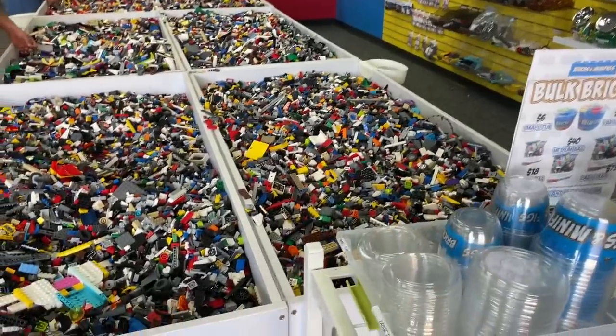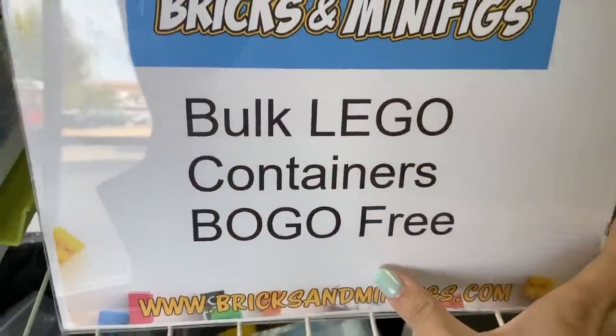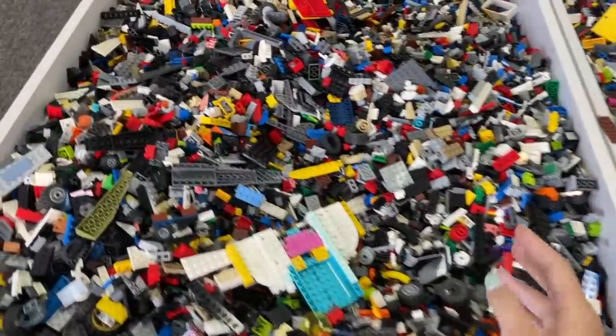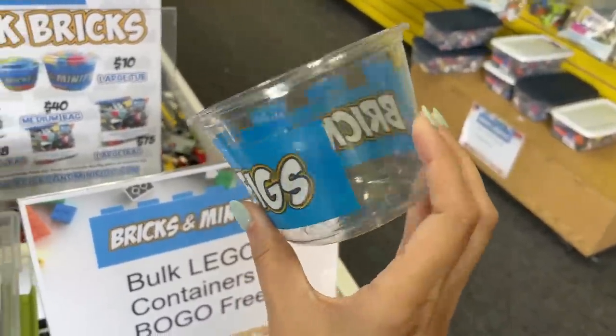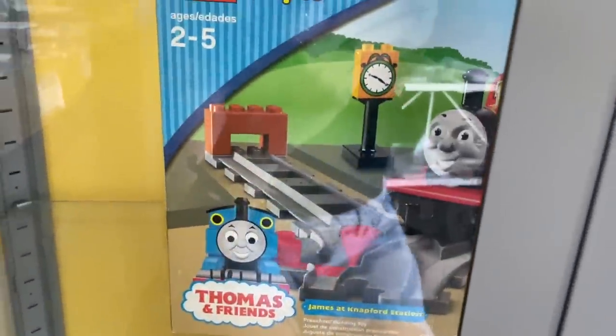And then looking over at the bulk section, right now they have a deal going on. Bulk Lego containers are buy one, get one free. So definitely check it out. We come here all the time to work on our mills and just getting more 2x2 bricks. So it's a really good way to stock up on pieces you're looking for. Plus, I don't think I noticed this before. These cups have bricks and minifigs on them. That's actually really cool. And then over in this fancy container here, this is where they always put the really expensive sets.